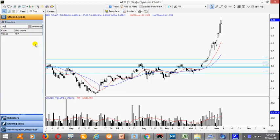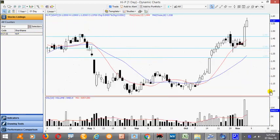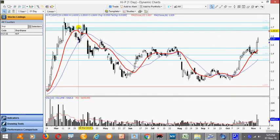This is Hi-P. I mentioned in the previous video that manufacturing is the strongest sector currently. Over here we have a small dipper and it broke out with an extension bar, and today it managed to follow through with a smaller bar. Look for a pullback and look for new setups to go long. Again, be mindful of overhead resistance when approaching the level.